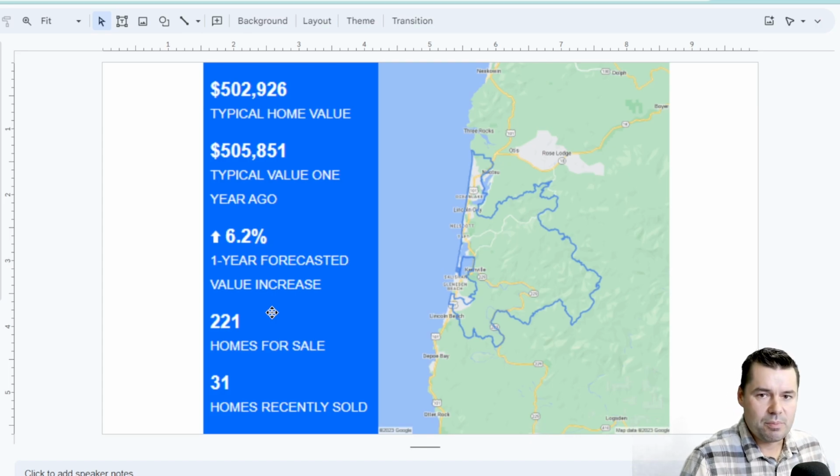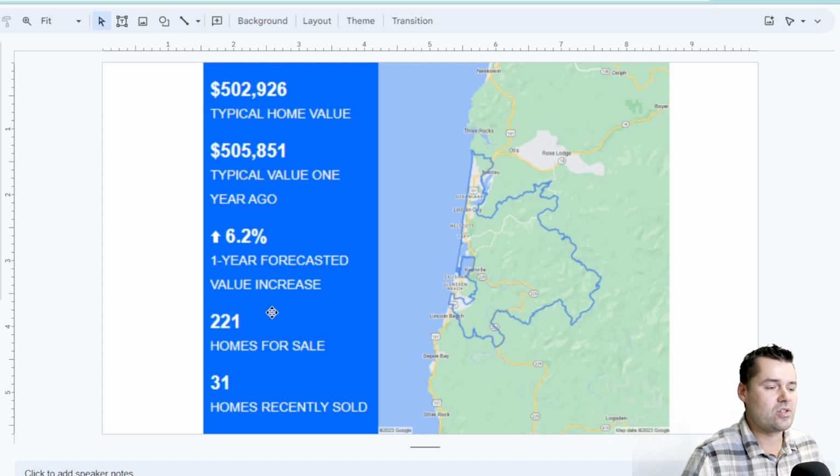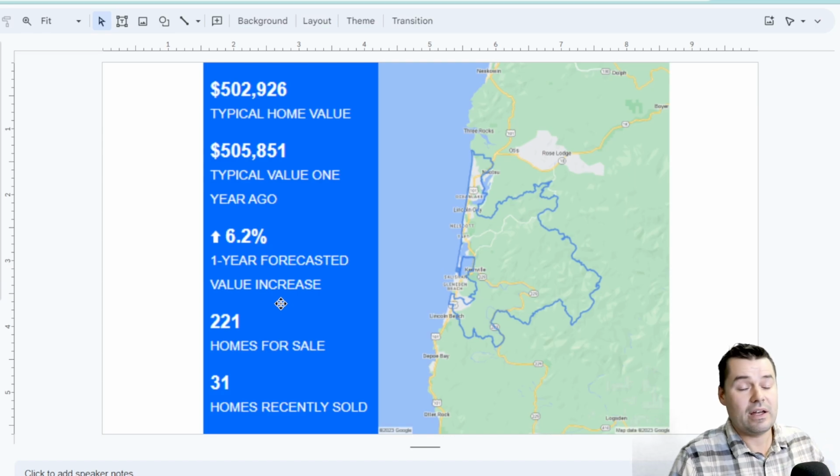The reason it's not always spot on, of course, is because it's simply an algorithm that does this. The algorithm's not going to be privy to every little piece of information. They're not going to know if the house in question, for example, recently did a kitchen remodel or an add-on or something like that. So Zillow isn't always going to have all the data to give you the most accurate valuation of your home.